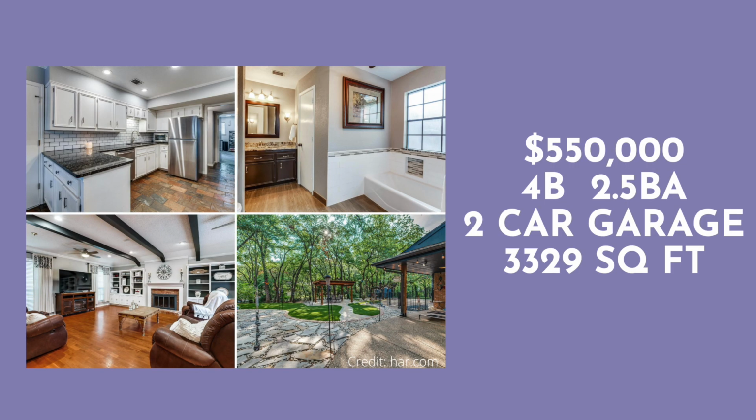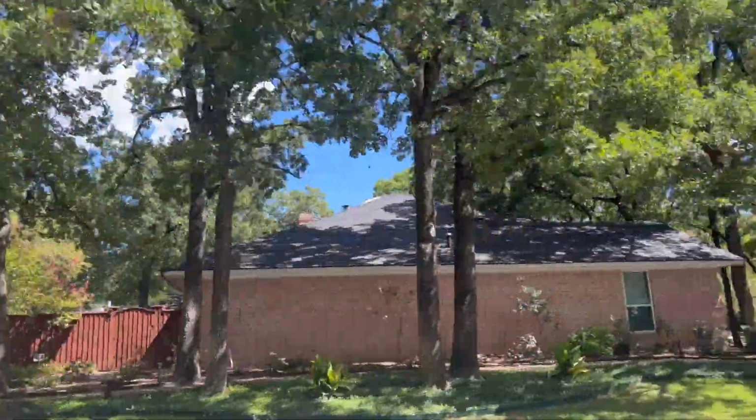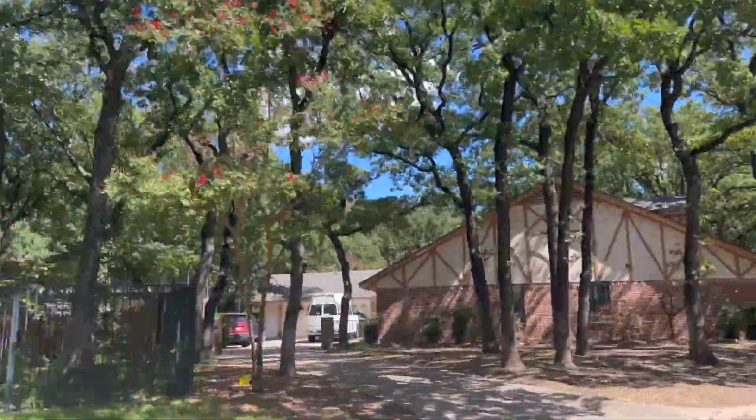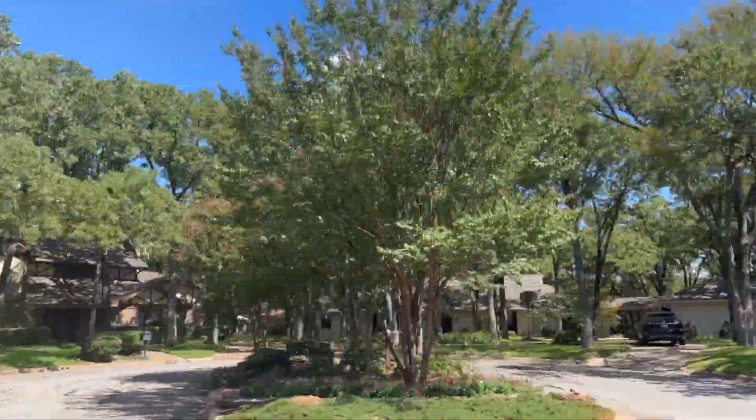So I'm walking up to the house right now, and it's a big house, you guys. It is 3,329 square feet, 4 bedrooms, 2.5 bathrooms with a 2-car garage. I love the flags in the front too. As you can see, this is a well-established neighborhood. Lots of trees here, and it's just absolutely beautiful.